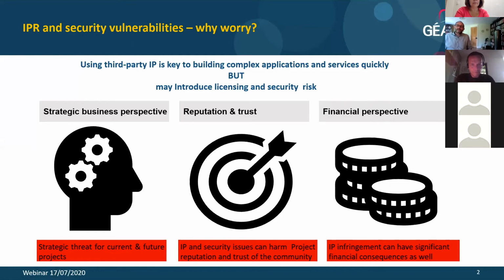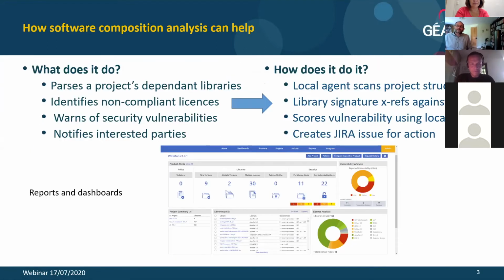So the question is, what can we do about it? Are there any tools that can help us in this area? Well, software composition analysis tools can help in identifying these risks and to some extent in helping to propose solutions as well. So what do the tools do? To describe this, I'll focus on the tool from WhiteSource that we selected to be the basis of a new service that we're now offering.